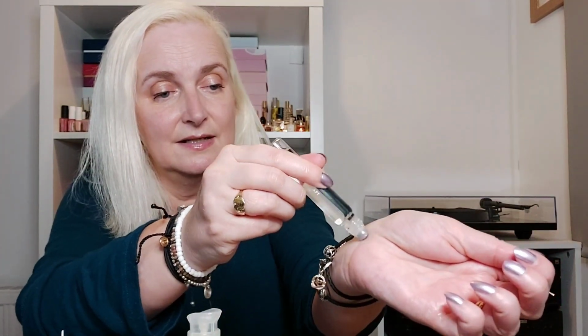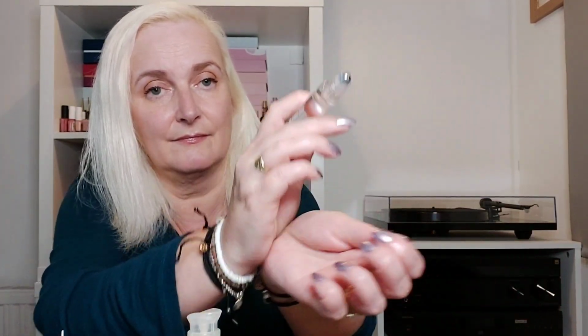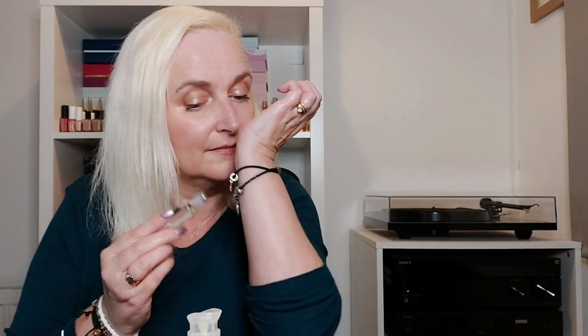So again, this is one that I've had things like this before. You apply it to pulse points as needed, so wrists. I normally put it behind my ears and just on my neck area there. And that's beautiful. That's a beautiful one. Although I've just put it over the perfume, so all I could smell then was the perfume. But it is beautiful. Let me put it somewhere else so I can tell you properly what it smells like.